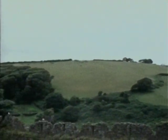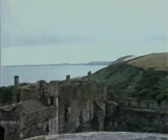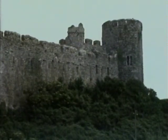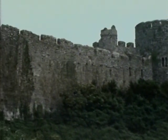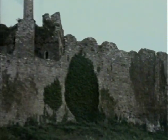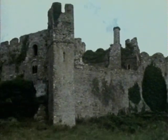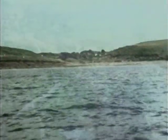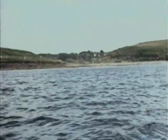In fact, they were designed to do so because the men who built them didn't want them to be easily visible from the sea, but they did want them to be in a very good defensive position. And this particular castle, Manorbier Castle, which is quite near to Tenby, is a very fine example of that. It's found on a tongue of land dividing two small valleys. Look how hard it is to spot the castle from the sea.